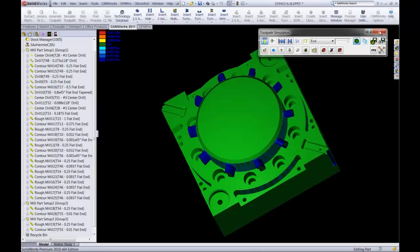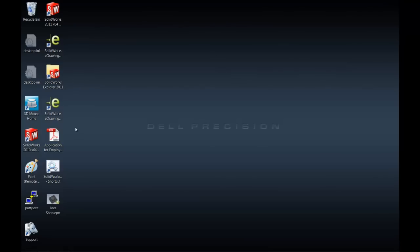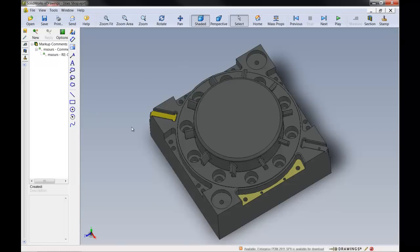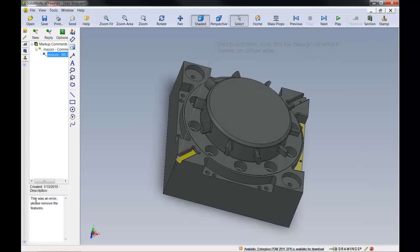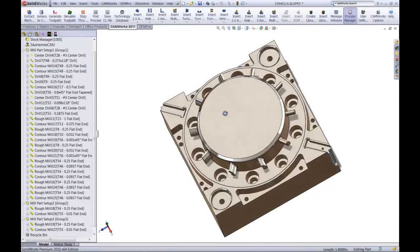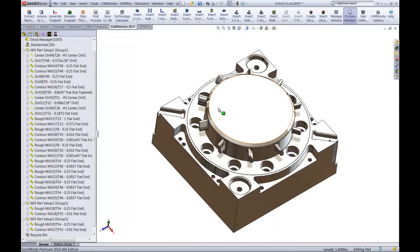All right, in the meantime, let's see if I've gotten a response back from my customer on these features here. Because this is a demonstration, what I'm really doing is emulating or simulating a customer's response. So at this point, I've opened up the eDrawings file. I can see that there has been a comment, and he said this was an error. Please remove the features. All right, fine. However, you may have noticed that we've already begun, or we're almost complete, programming this part. That's not a big deal.